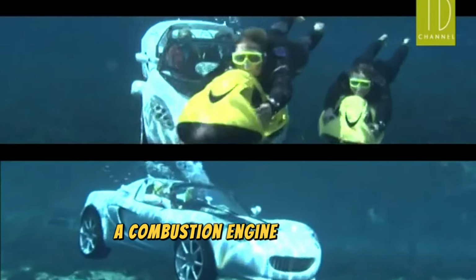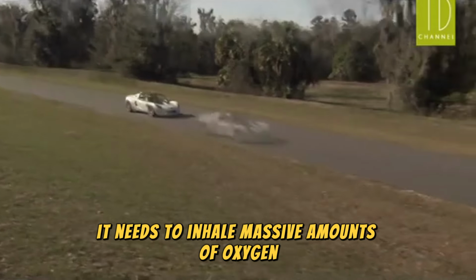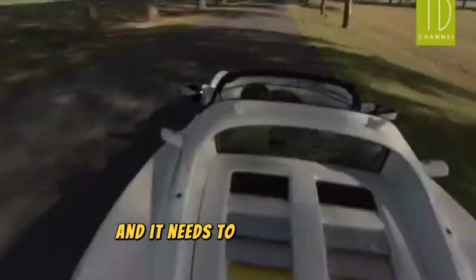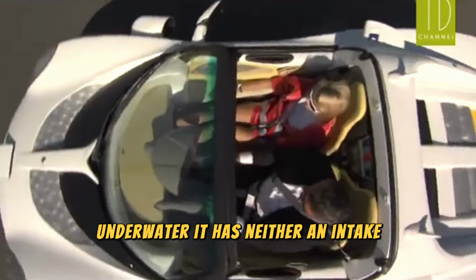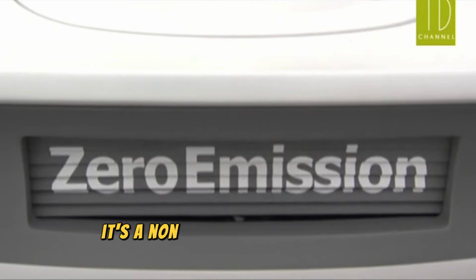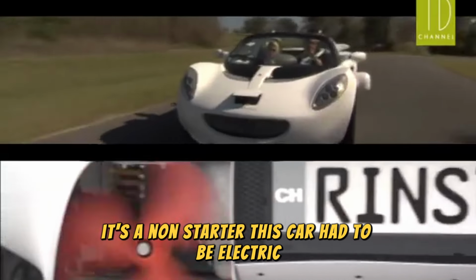A combustion engine is a giant, complicated air pump. It needs to inhale massive amounts of oxygen to create fire, and it needs to exhale massive amounts of toxic gas. Underwater, it has neither an intake nor an exhaust. It's a non-starter. This car had to be electric.